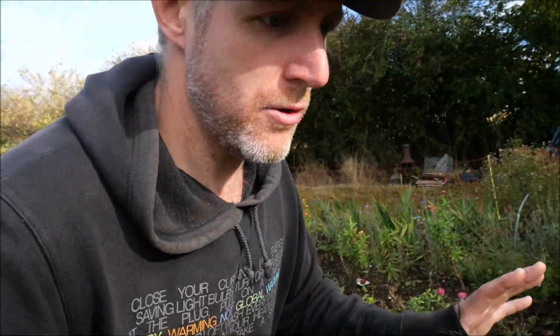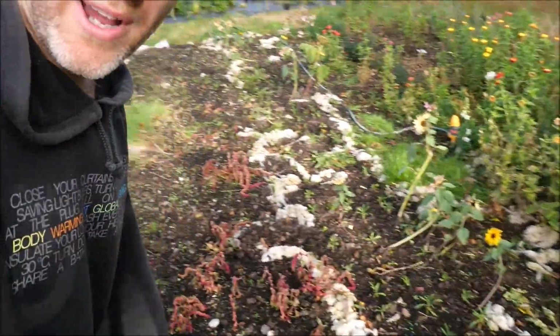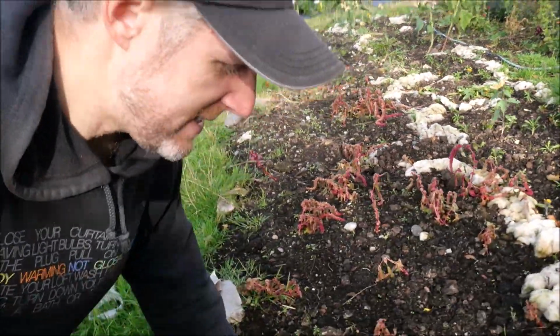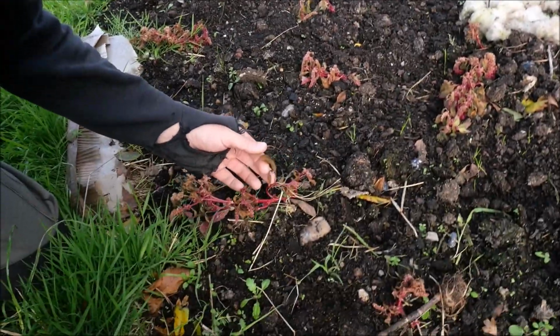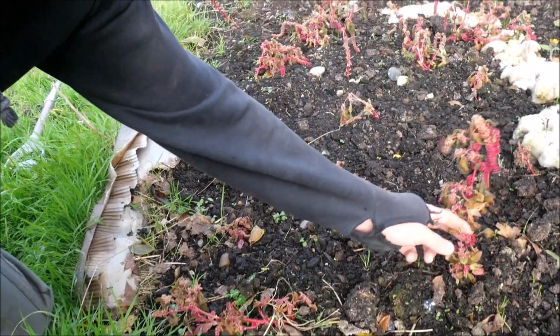And then the frost did get the amaranth. So this was my amaranth bed along here. And you can see the frost has got the leaves and killed the plants off. However, I came down one morning, I saw the frost had got stuff, and so I quickly cut out the best of the amaranth and stripped off the leaves, and they're in the shed. So I have still got some amaranth flowers that I can use.